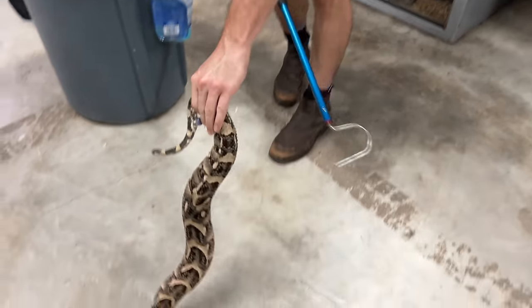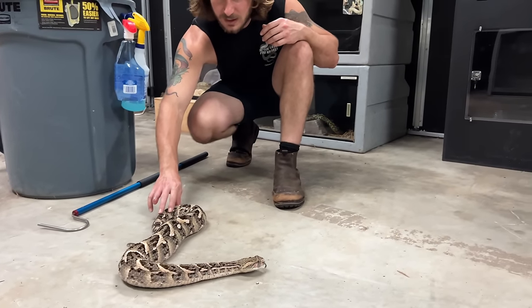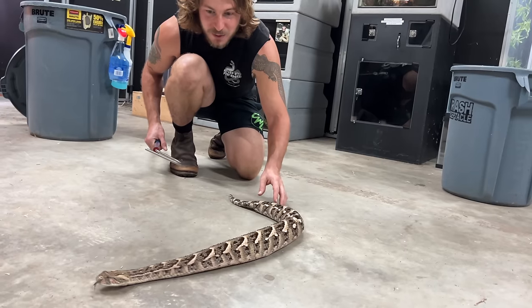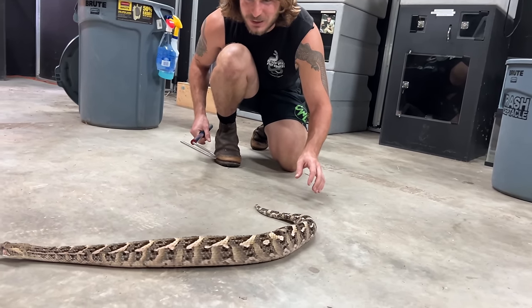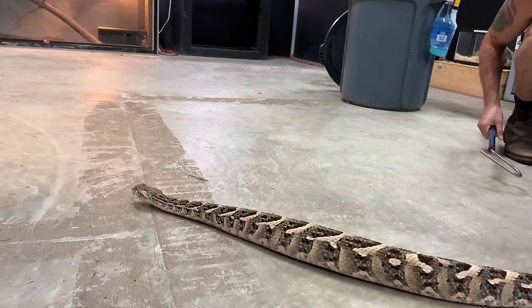Let's actually put the Puff Adder on the floor real quick so you guys can see how these guys caterpillar across the landscape. Watch this. Look at this. Oh, look at this. How cool is that? Ooh, the little Puff Adder train. Choo choo. He's like, I gotta get out of here, mate.